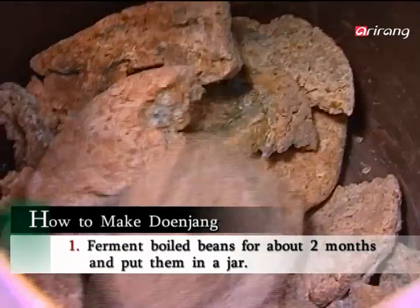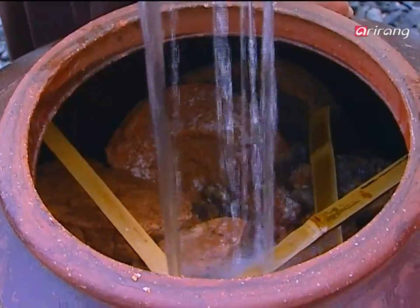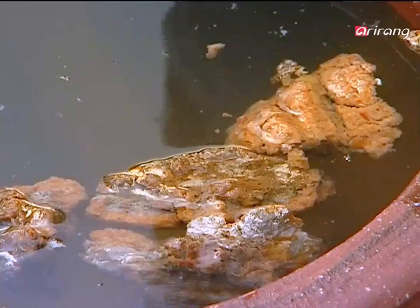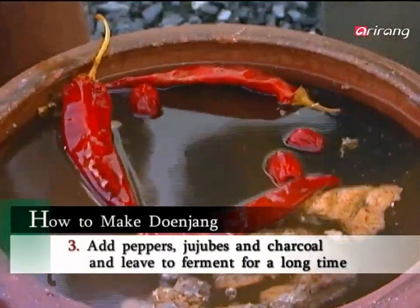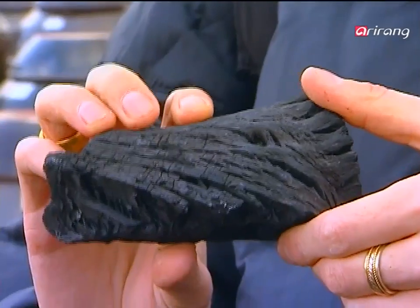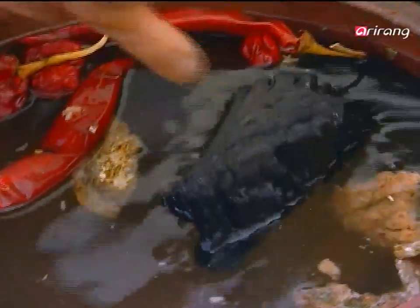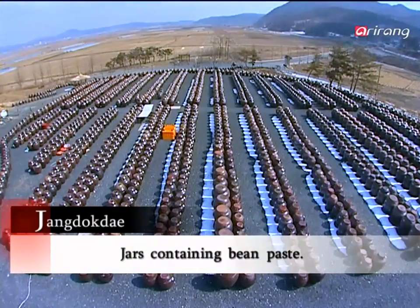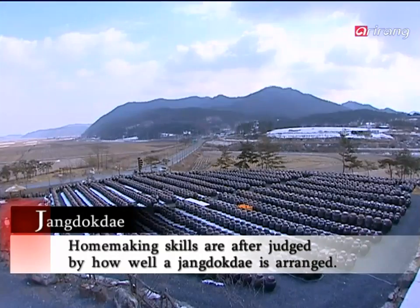First, boiled beans are fermented for a long time and put in a jar. Then salty water is poured in. Then peppers, jujubes, and other ingredients are added to determine the taste of the paste. This is charcoal, and we put this in a doenjang pot in order to purify it. After adding charcoal and covering the lid, the paste is left to ferment for more than 2 months. Making fermented pastes is an important task in Korea because they determine the taste of food.